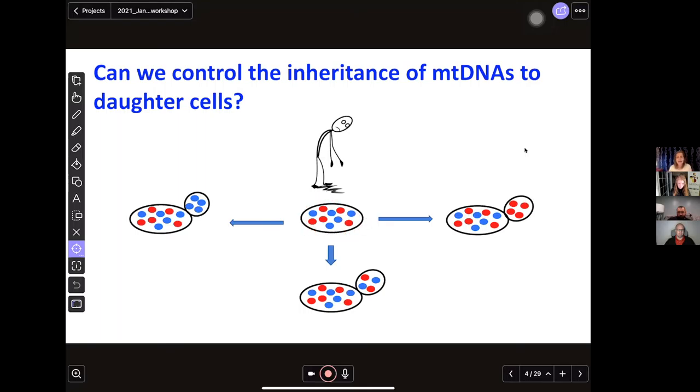if you've got a cell and it's going to make a daughter cell, it has to give mitochondrial DNA to that daughter cell. And we're wondering if we can ask a cell to promote inheriting certain types of mitochondrial DNA. So when a cell divides, sometimes it's going to give a mixture to its daughter cell. Sometimes it's going to give more copies of the bad mitochondrial DNA, and sometimes it's going to give more copies of the good mitochondrial DNA. And this seems to be fairly random. And what we're trying to do is figure out how we can use genetics to control or to facilitate the inheritance of better mitochondrial DNA.